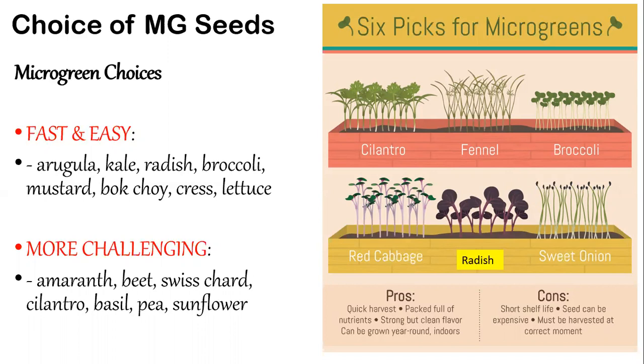Even better suggestions to give you an indication of ease of growing, maybe also earliness, is given on the left-hand side of this slide. And radish, as you can see, is one of the fast and easy ones. And in addition to its flavor, it's a great one to grow. It's just quite fast. And your choice all depends on you, I said. And if you're commercial, what are your clients asking you to grow for them and so forth.